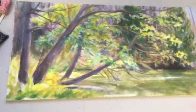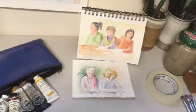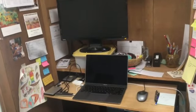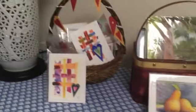Here's another work in progress. This is at Morgan Monroe State Forest, Bryant Creek Lake, and some other sketchbooks with ideas and bits and pieces here. Here's my computer setup. I handle a pretty big photo collection. I'm always taking pictures of things that seem interesting to me. Here's a few more things. Oil paintings, watercolor paintings, small paintings.